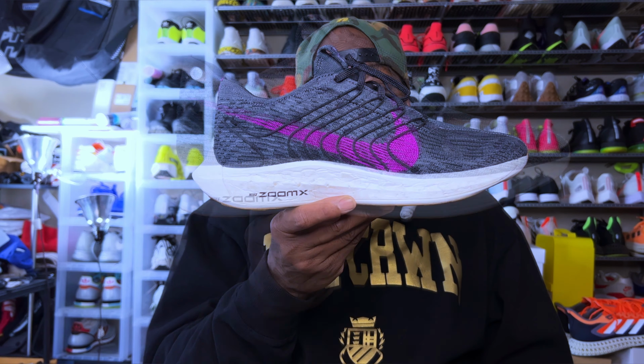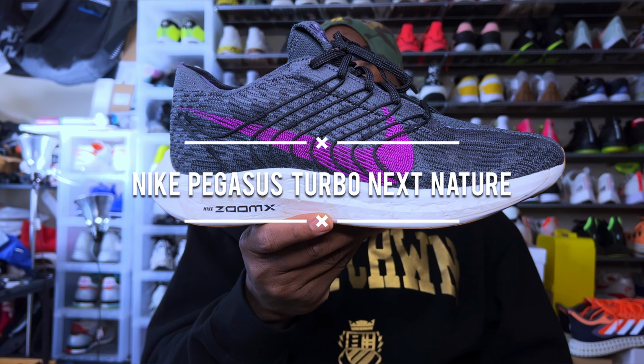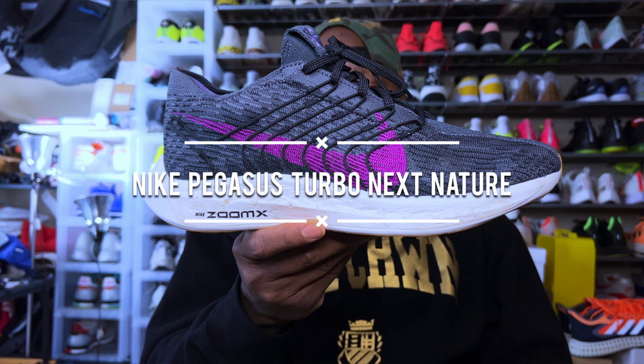I need a little more function. I don't want to have to buy 10 different shoes to get some tempo, some speed, some long run, some easy run. All right, cool. That's what you're into, do you. But the utility of some shoes just has to be a little bit wider. And I think that's where this shoe sits. Today, let's talk about the Nike Pegasus Turbo Nature Next Percent.